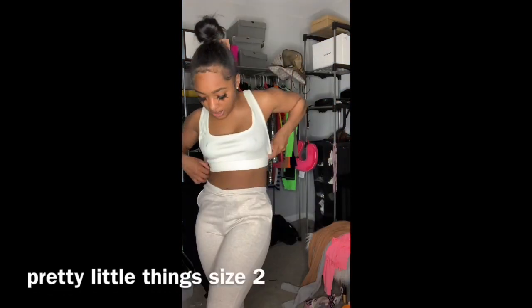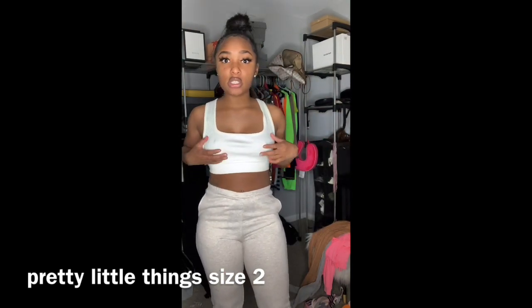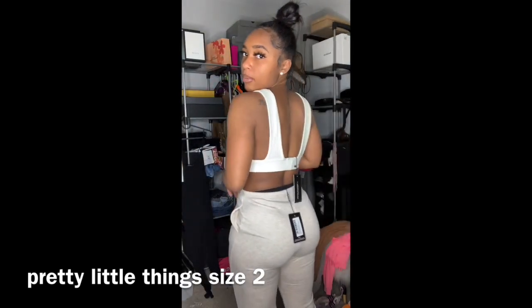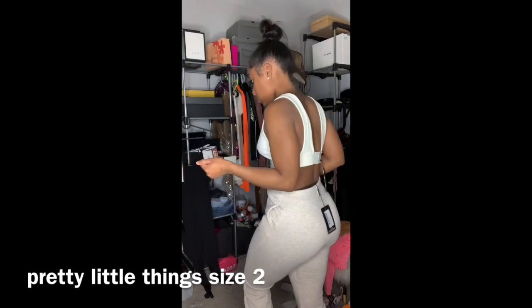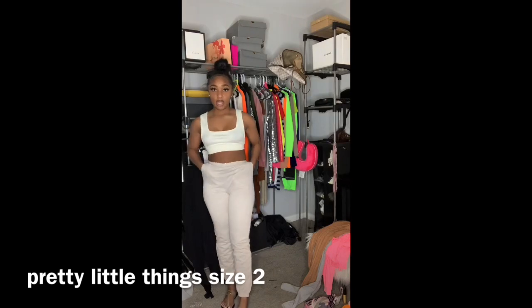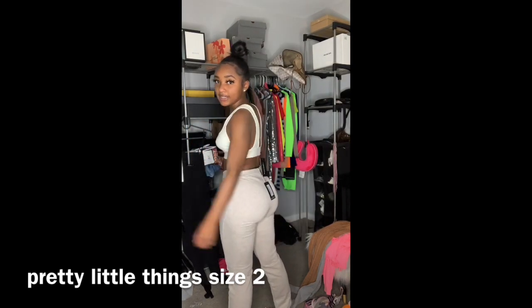Alright, this is another outfit from Pretty Little Things. So remember I was saying that my chest is small. So the shirt is kind of baggy a little bit. But it's still wearable, I guess. It was supposed to be the same color as the pants. So I probably won't even wear this together. But I definitely like these sweatpants a lot. They're really cute sweatpants. They fit nice.